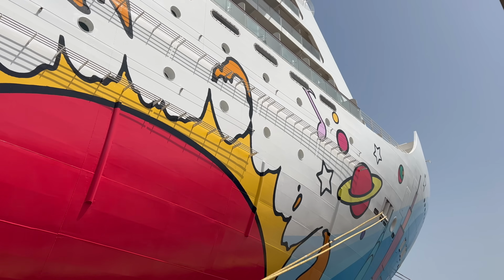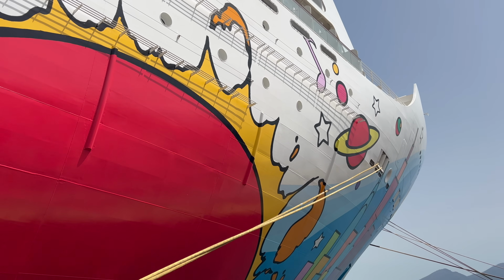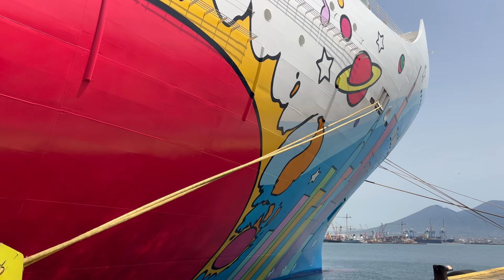I also find ship tours incredibly useful to help me get my bearings on board and to help me figure out what on earth I want to do on there, especially if I'm cruising on a huge cruise ship.